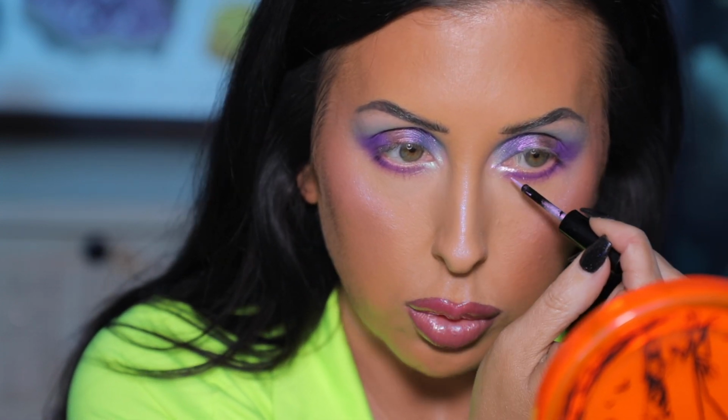It would show up more intensely had I done a matte inner corner, but I think it looks very subtle but very cute with this look. This is what we're going to go for. I'm going to throw on lashes and mascara, something in the waterline, and I will be right back.